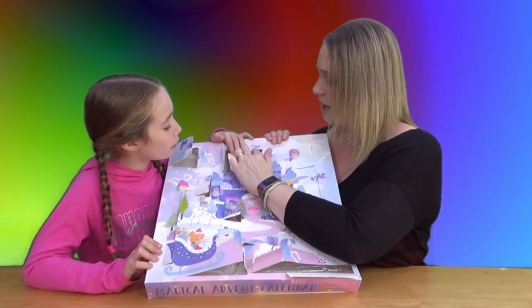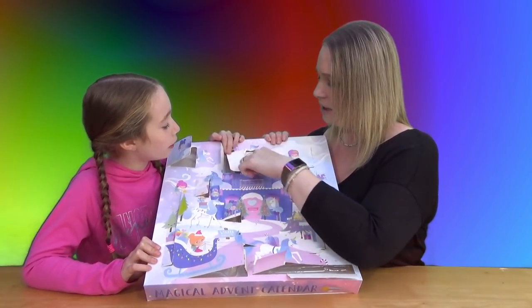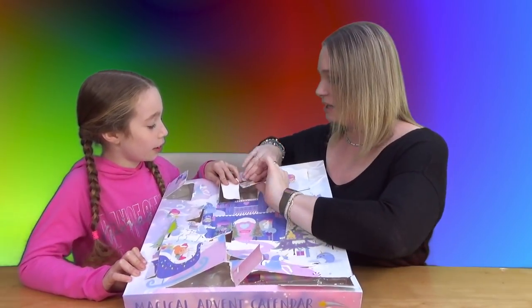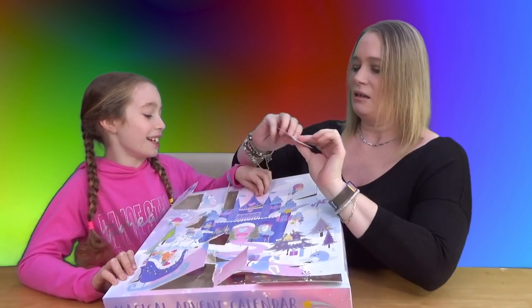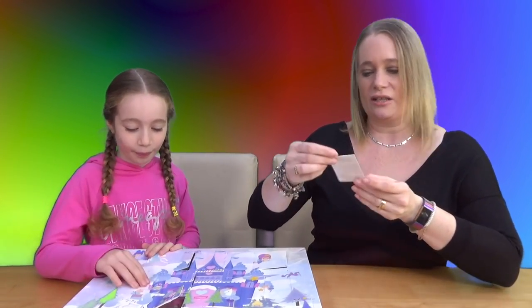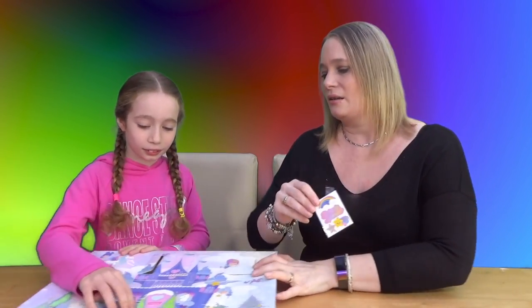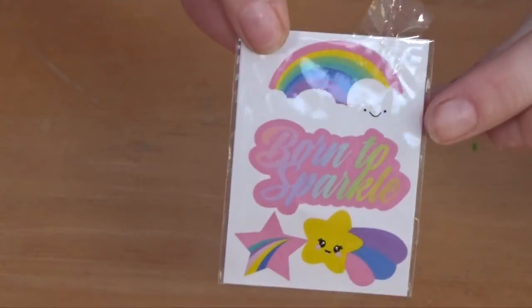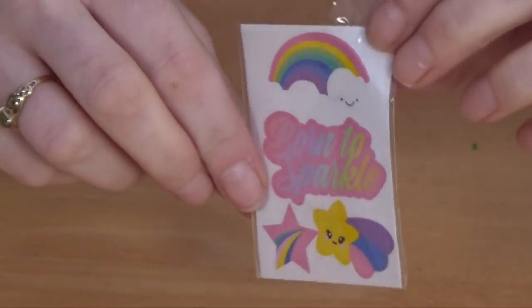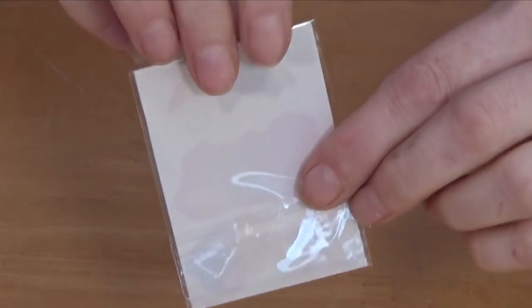There we go. Ooh, it's another notepad. I don't think it is a notepad. It's a bit thin for a notepad. Is it stickers or is it a tattoo? I think it might be stickers actually. So we've got a couple of stickers here. We've got Born to Sparkle, and one of the rainbow and stars. That's quite a cute little sticker set, actually.